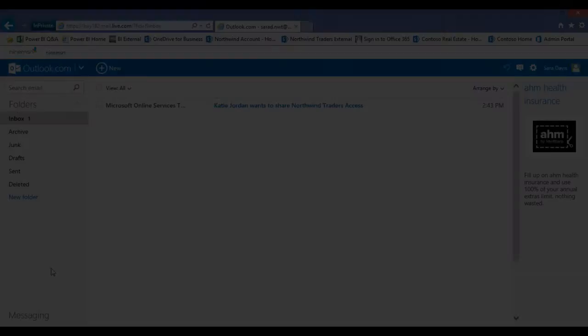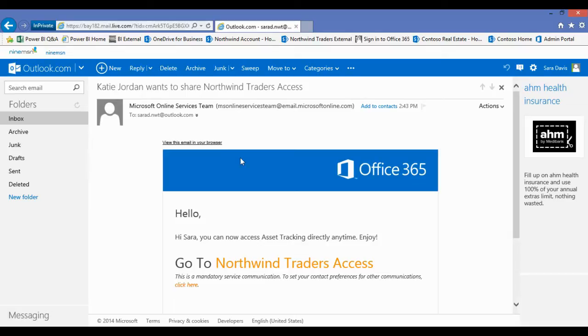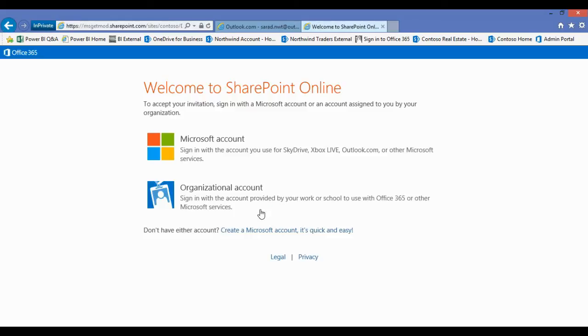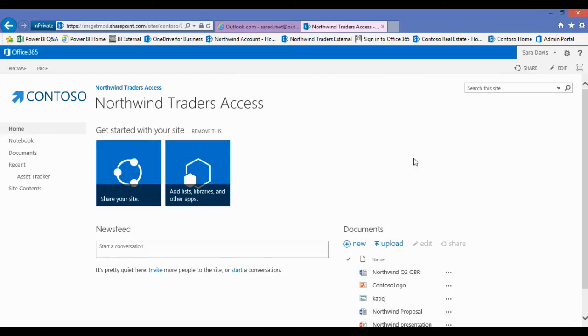Now imagine we could go a step further and dramatically increase the service to our great customer Northwind Traders by allowing them to access the web app as well. Well, here you're looking at an email I've sent to Sarah Davis from Northwind Traders, and she's actually been invited to access the SharePoint Online site where that app resides. So she's logging in with a Windows Live account, not an Office 365 account. She's not part of the same organization as me.